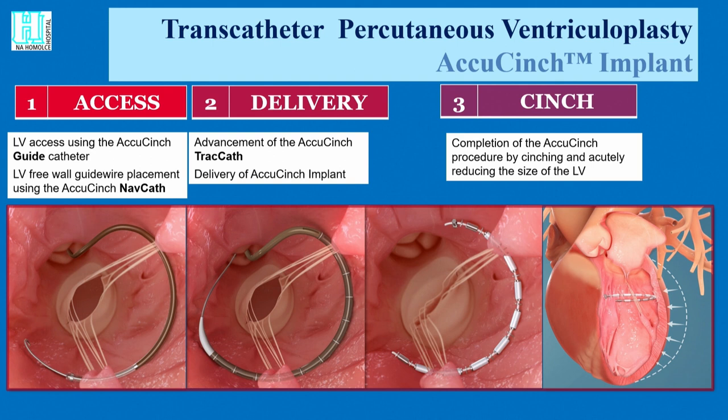Another system, a transcatheter LV remodeling system, is the transcatheter percutaneous ventriculoplasty Accucinch system, which was originally developed to lessen mitral valve insufficiency. But actually, the first feasibility trial, regardless of lessening or not lessening the regurgitant fraction, proved that the patients get better in terms of this very effective remodeling, because it's not annuloplasty, it's submitral, so it's really ventriculoplasty.